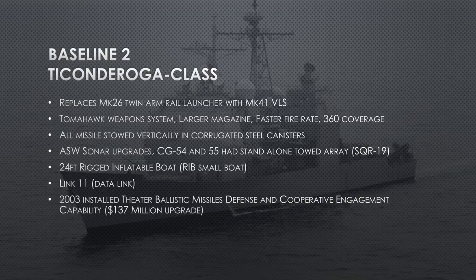A 24-foot rigid inflatable boat, or RIB, is installed so they can do small boat actions. That's really important whenever you're doing inspections because they're doing a lot of escort duties. And if you're fighting pirates or rescuing hostages from a ship that's occupied by pirates, you need these small boats just to get small tactical teams from your big warship to the tanker that's being held by pirates. That's one of the many uses of these versatile small boats.